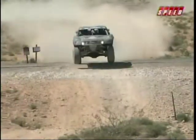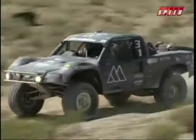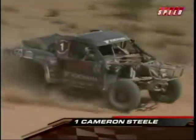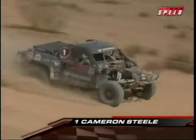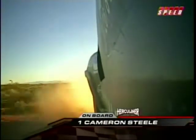So we're in a good spot. Andy's a smart kid. He'll keep it on the dance floor and, you know, just get it here to the finish line. Wow, McMillen doing a great job there. Tough break. Boy, just sailing out there now, trying to make up for lost time. Cameron Steele back on the course. We've got a flat tire right around mile 46. Looks like they got out and changed it.